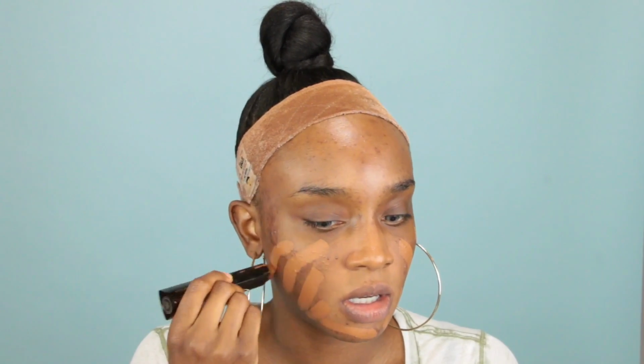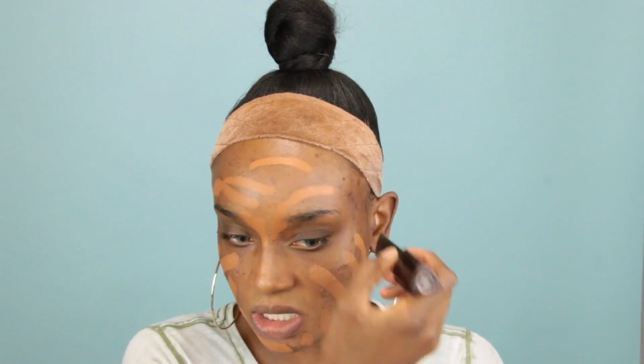So I'm gonna use the color Almond, which is this shade right here, and I'm just gonna apply it all over my face. The coverage on this foundation is really nice. Like I said, it's just the undertone and how it emphasized my texture. I don't know. I just wasn't here for it.